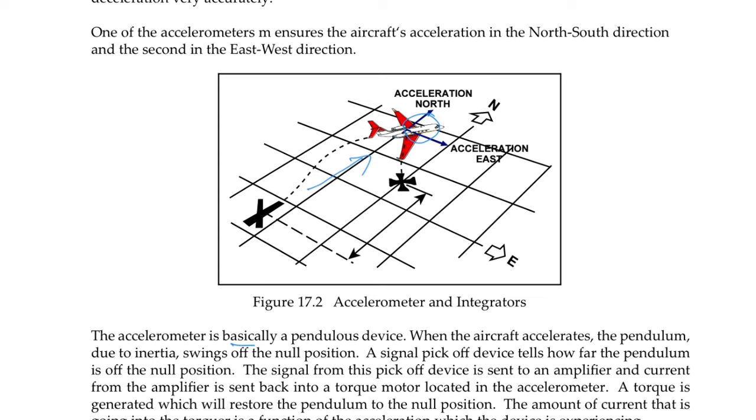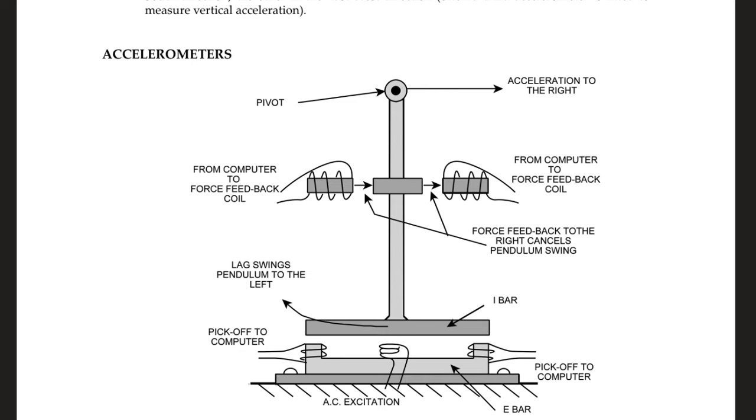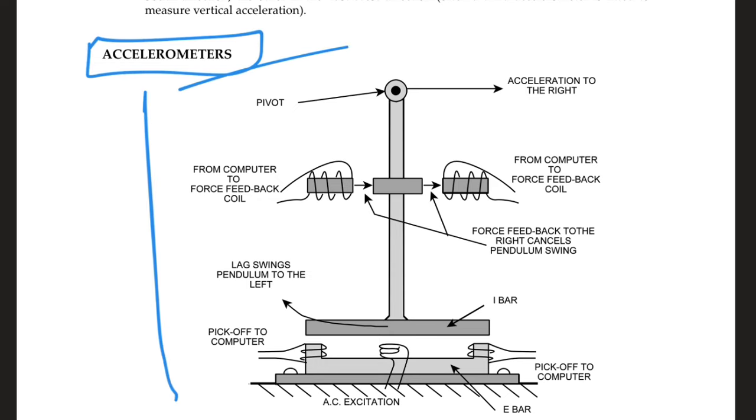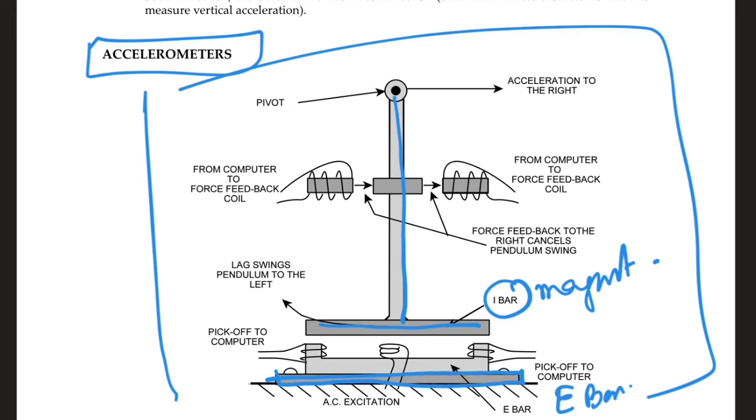The accelerometer is basically a pendulous device. When the aircraft accelerates, the pendulum, due to inertia, moves off from the null position. What is an accelerometer, though? The examiner can ask you. The accelerometer is a pendulous device where the pendulous is a magnet, which is connected to an E-bar, and the other electrical pick-offs.